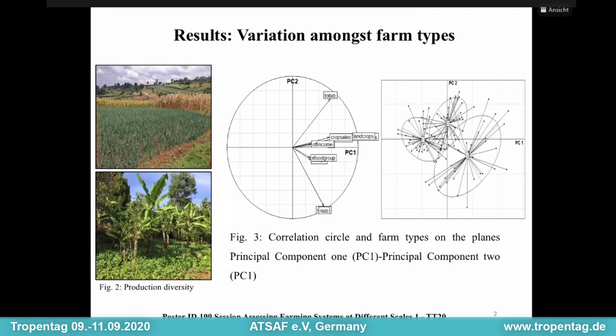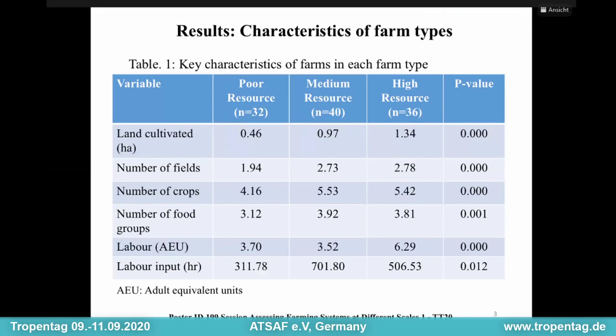So in our second slide, we can see from our results, principal component 1, which was referred to as the land resources, explained the highest variability amongst the farm types. And these land resources included land accessed by these farms, the size of land cultivated by these farms, and also the number of fields owned by these farms. In this slide, we can see 3 farm types were identified, and that is the poor, the medium, and the high resource endowed farms. So the medium resource endowed farms had a relatively high production diversity, and they also had the highest labor input in crop production.